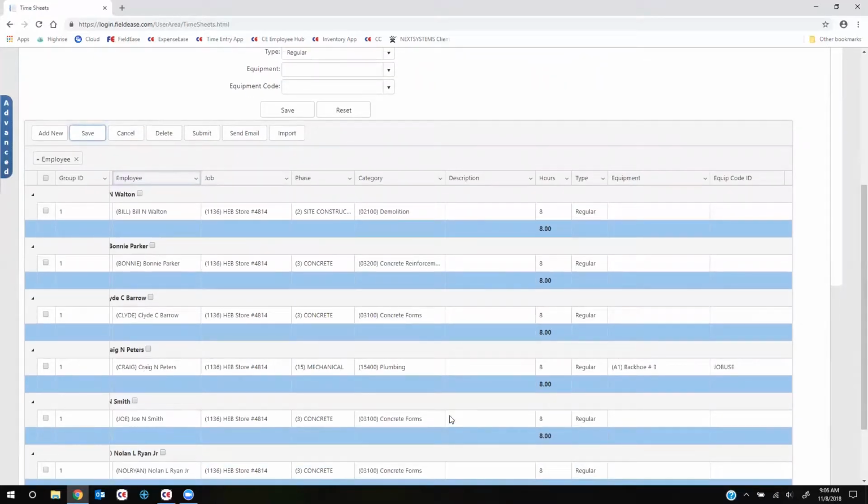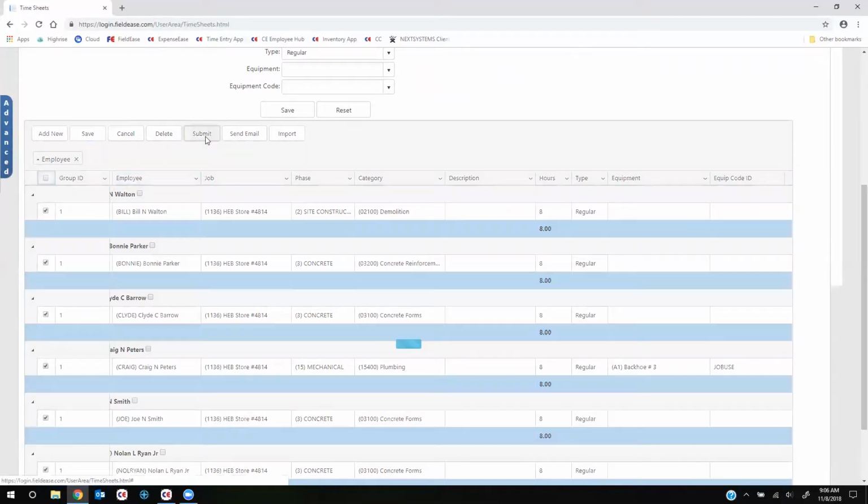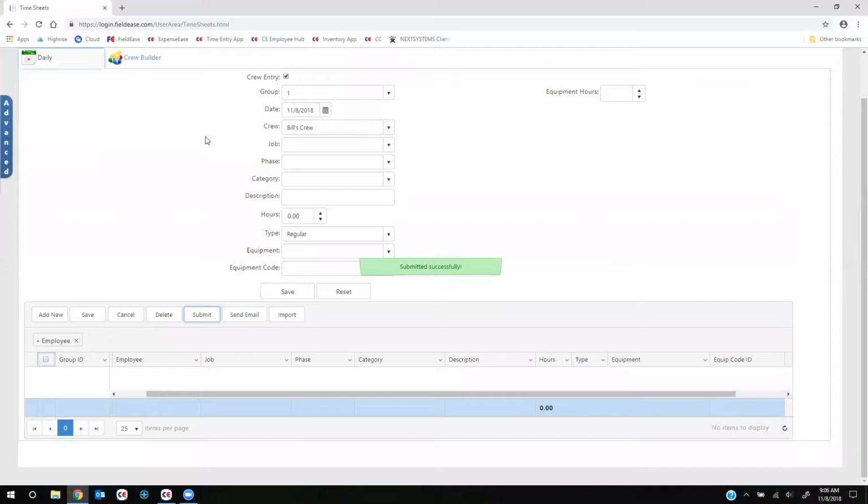And this just gives that level of review to where I can make sure that everything is correct, see the total time for the day. Now, once I have entered all the time, I can submit this back to the office. So I'm going to select those, submit, and the person who is receiving those entries, they'll receive a notification that there's time that's been submitted to Computery.